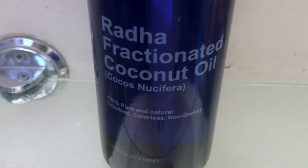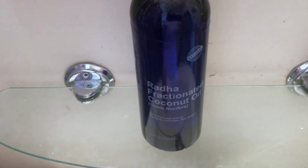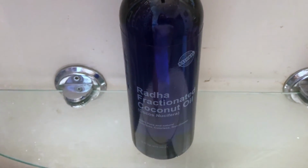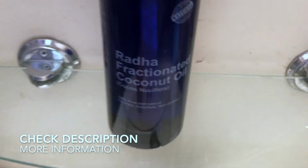So yeah, again, this is Radha Fractionated Coconut Oil. Some great stuff, some great organic product. And if you're looking for a way to make your skin and hair feel a lot healthier, I would absolutely recommend this.